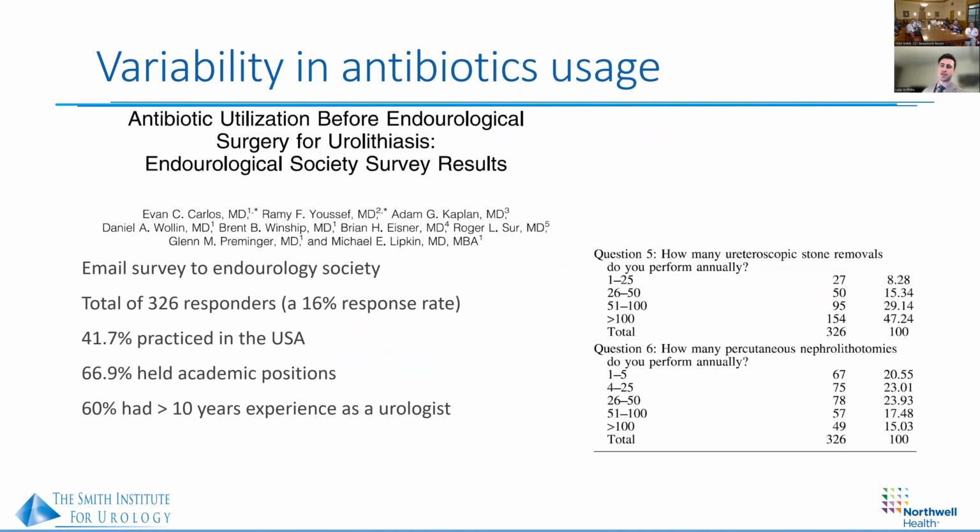But what do practitioners actually do? So this is an interesting study. It was published by Carlos et al. And it was investigating the antibiotic variability in a variety of pre-ureteroscopic and pre-PCNL cases.